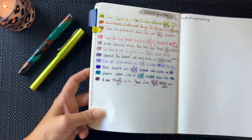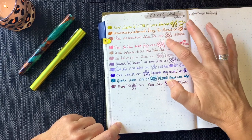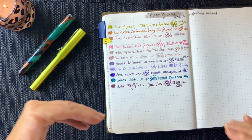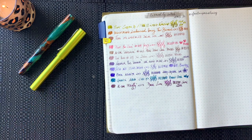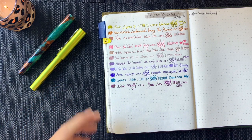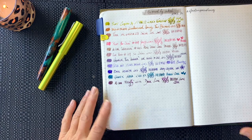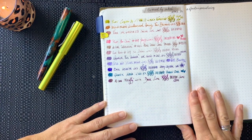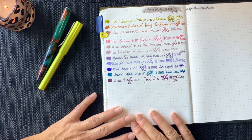So how many pens have I got? 1, 2, 3, 4, 5, 6, 7, 8, 9, 10, 11. So these are 11 pens that I have that are inked up with the new inks, but I do have others that are inked up. Obviously the inks I've already shown, and I haven't been able to use them all up or write them dry yet, just because I haven't been around.